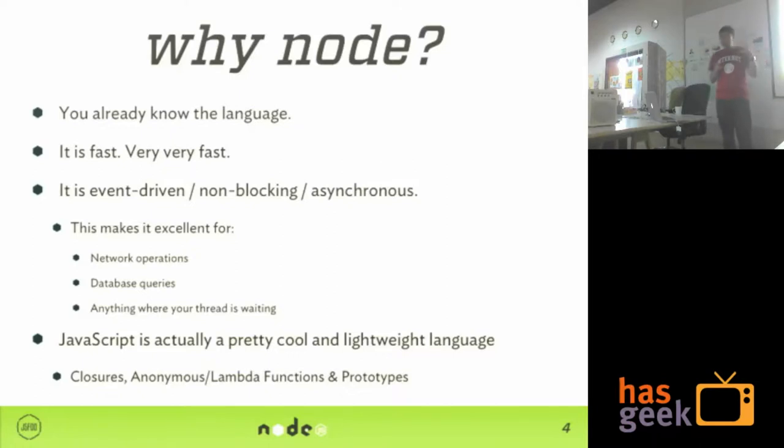JavaScript also is actually a pretty cool language. Now, a lot of people say JavaScript's a crap language, and it doesn't have a lot of the things that people who come from a more strongly typed world will say. But it does have some pretty cool things like closures, anonymous functions, and prototypes, which, if you've been using JavaScript, you're already using these things. You might not know what they're called, but you're definitely using them.